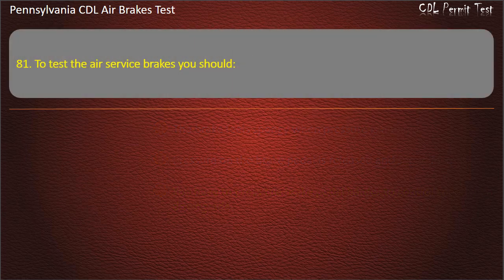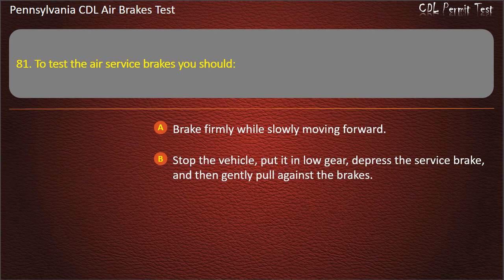Question 81. To test the air service brakes, you should brake firmly while slowly moving forward. Stop the vehicle, put it in low gear, depress the service brake, and then gently pull against the brakes. Brake firmly while slowly moving backwards. Answer. Brake firmly while slowly moving forward.